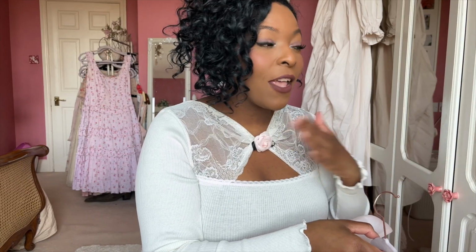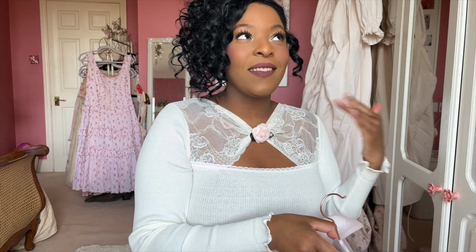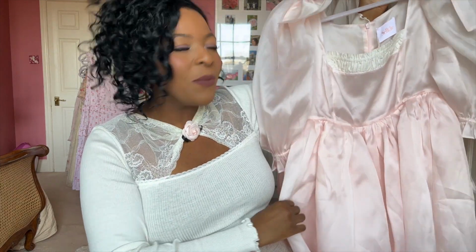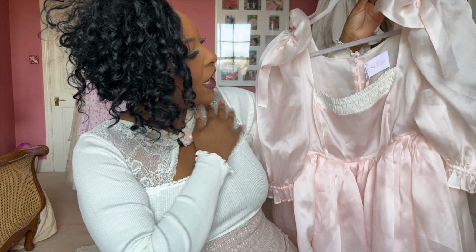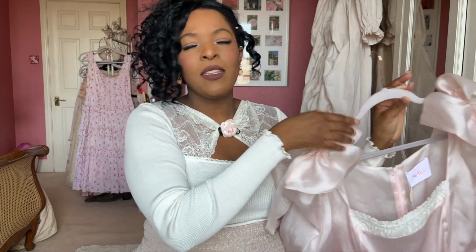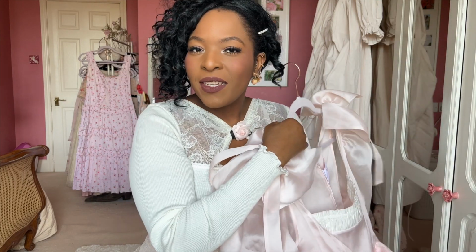Next is a piece that I honestly am still in awe of the price that I found it at, and I just am still in shock. It is the Da Vinci puff from the one, the only Selkie. Now, I honestly have had my eye on this since the style release, which was way back in last year. But I never ended up going for it.